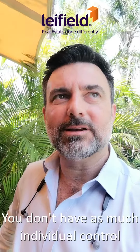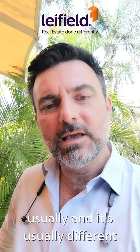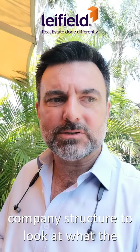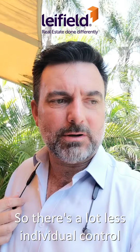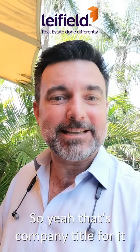As a result, you don't have as much individual control. Everything usually has to go to the committee, and it's usually different. You have to go to the company structure to look at what the bylaws are, like in a strata plan. So there's a lot less individual control, and it's something that you have to do a lot more research on. So yeah, that's company title for you.